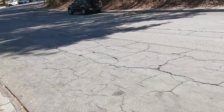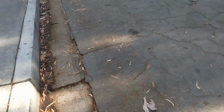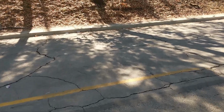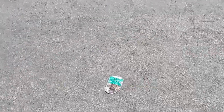Should have been... Huh. Oh, there. There's the pothole. No drink. Let's see if we can figure out... Maybe on the other side. Oh, there it is. Okay, one more can to check. There we go. Add that to the collection. Kind of warm.